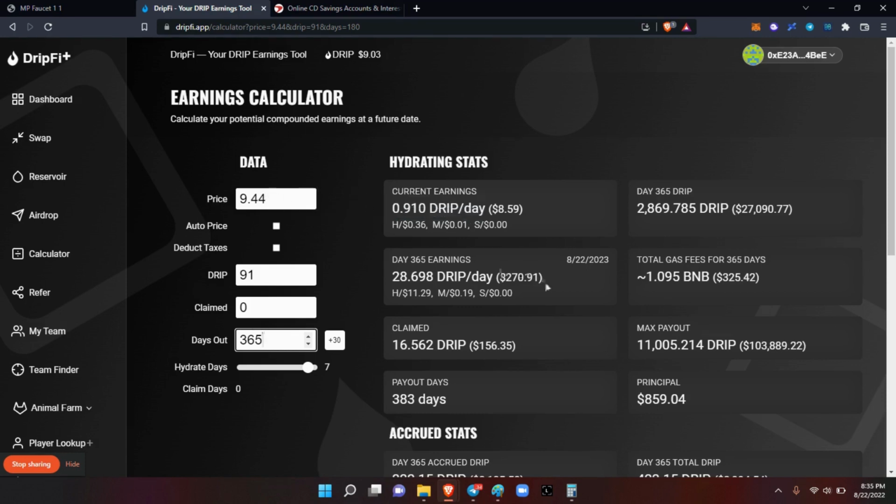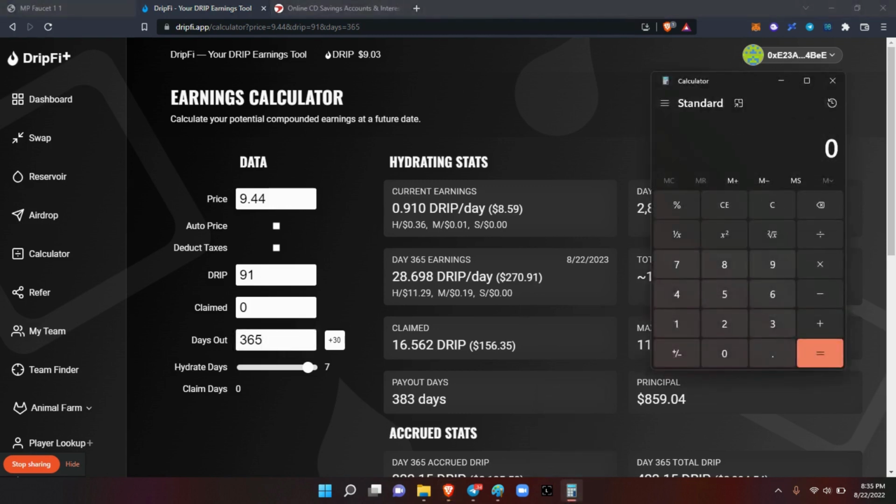So right now you're earning, here it is, 23rd of August, 2023. I've been hydrating a year. I'm done. I want to take my investment. Now, it's August 23rd. You're going to take out $270 for the next 383 days. Woo! Let's see how that looks. So we're going to just round it. 270.91, times 30 days. So each month, you're getting an extra $8,000 a month for the next year. Do you see this, people? So now let's take that 270.91 times 383 days.